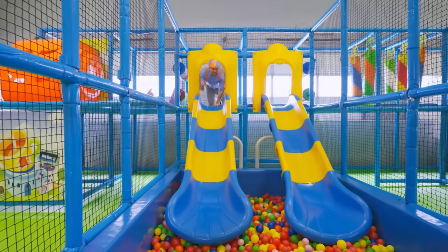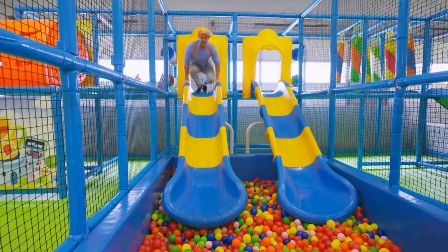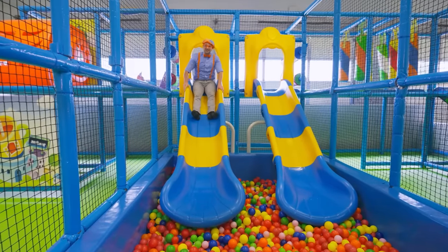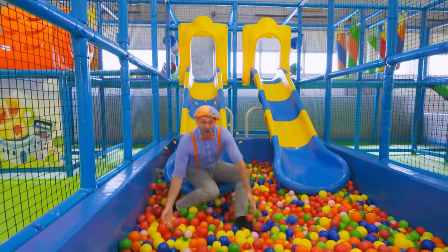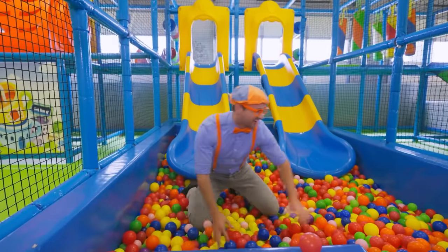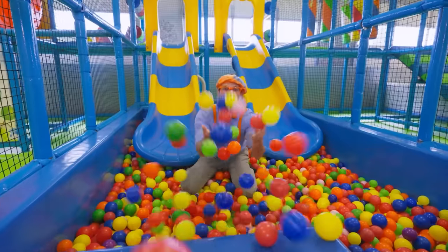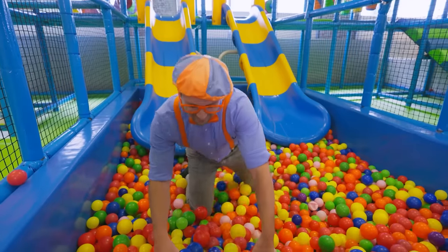Another slide and another ball pit. Yeah, this is awesome. You know me, I love my slides and ball pits. Will you count down from three with me? Ready? 3, 2, 1. Whoa! That was awesome! Whoa, so many colorful balls again. All right. Woohoo! Yeah!